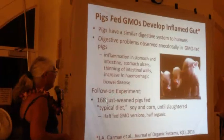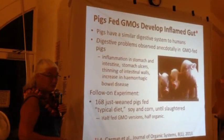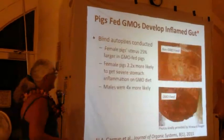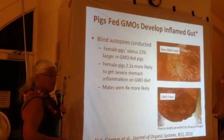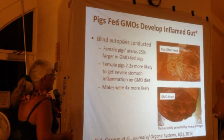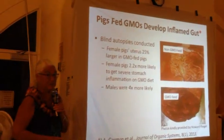So then they did a formal experiment where they looked at 168 pigs that were just weaned. Half of them they fed their typical diet, which is GMO soy and corn loaded with glyphosate, and the other half got organic food. After the pigs were killed, they looked at their guts and found an enormous problem with inflammation in the pigs that were eating the GMO foods. The female pigs also had a swollen uterus, 25% larger, and the females were 2.2 times as likely to get severe stomach inflammation, and the males were 4 times, so the males were more susceptible to the stomach problems than the females.